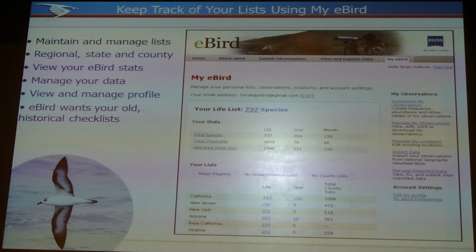Here's what it looks like if you click on My eBird. It's one of the tabs at the top of the website. It shows your total life list for the whole world and your whole life. It also shows your year list, total species, total checklists, ABA area total ticks, which is, if you see 60 species in Mississippi and 80 in Alabama, that's 140. It keeps track of that.